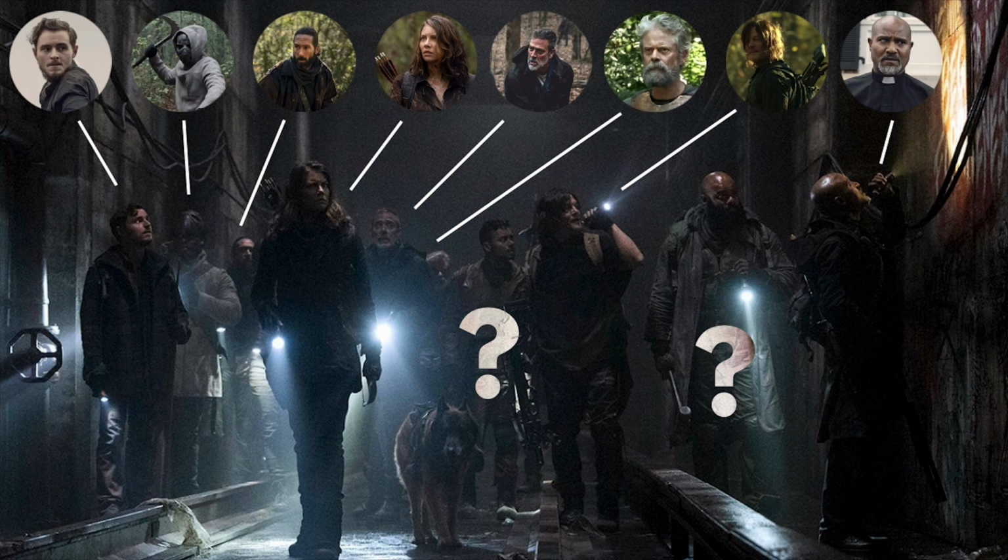Going from left to right, we have Alden, we have Elijah, who is the ninja character that was introduced in season 10 episode 16 and also who appeared in the bonus episodes of season 10. He was one of the people that came with Maggie. With him as well was Cole, who we see to the right of him. So both of them are there.